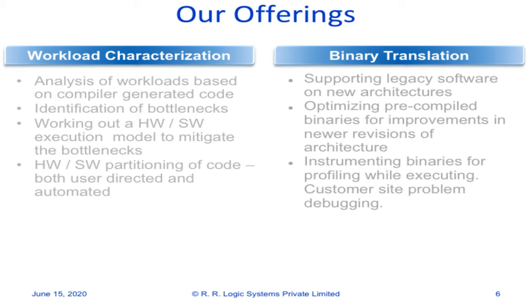Finally, we offer expertise in binary translation. And binary translation is typically a path employed to support legacy software on new architectures. So if you have an old architecture and you have a lot of software code base on that.